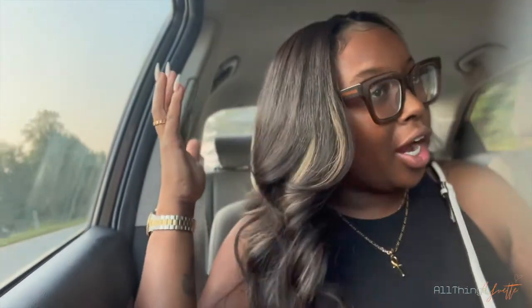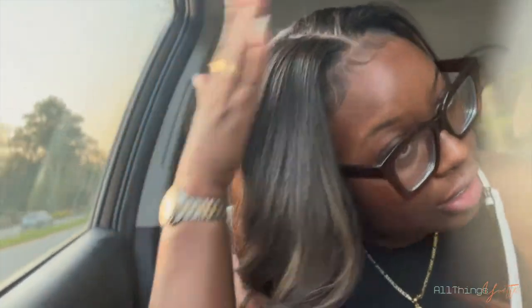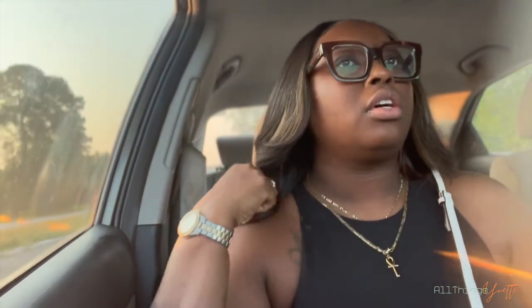Yeah, safe to say I love my hair. Okay, let me tell y'all, that relaxer did me justice, because look how slick that is. Okay, I just wanted to show y'all my hair. I love it. I went to her plenty of times, so I knew that I was gonna love it. So I'm about to drive home, you guys. Probably get something to eat though, because I'm a little bit hungry.